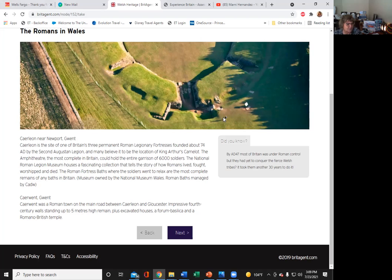Gwent, Caerwent was a Roman town on the main road between Caerleon and Gloucester. Impressive 4th century walls standing up to 5 meters high. Plus excavated houses, a forum, basilica, and Romano-British temple. By AD 47, most of Britain was under Roman control, but they had yet to conquer the fierce Welsh tribes. It took them another 30 years to do it.